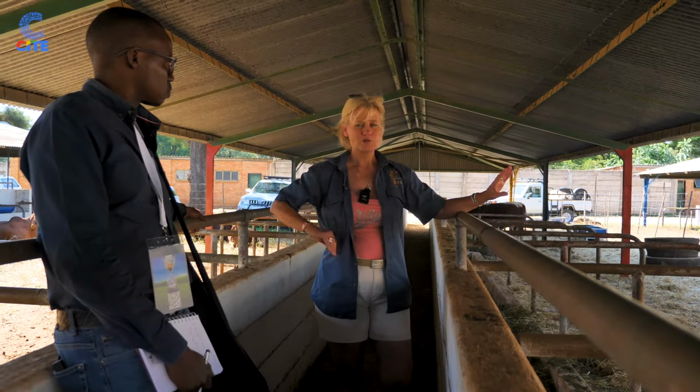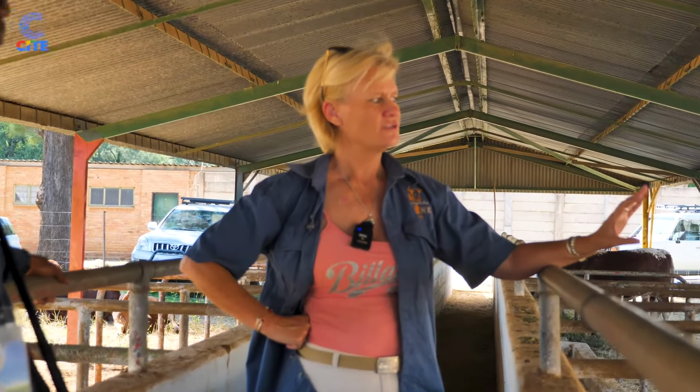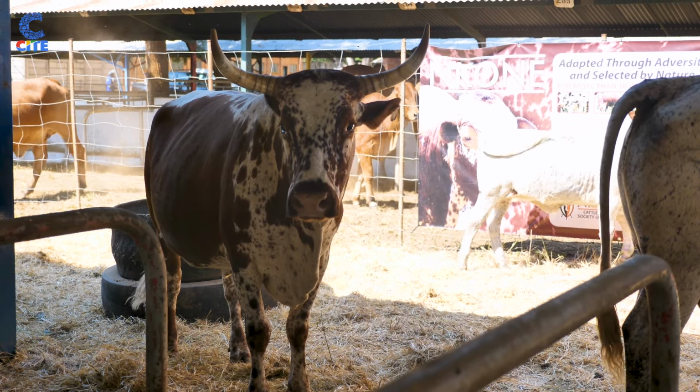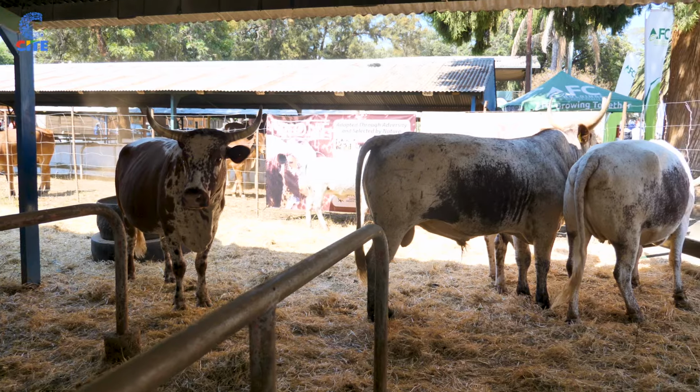In 1960, the Matopos Research Station, Cholocho Research Station, decided to highlight the advantages of this breed, which for 100 years looked after themselves. They survived drought, they survived diseases, they survived predators. So what was left was a highly adaptable animal in the environment around it. Highly fertile animal, an easy calving animal.